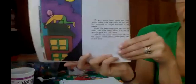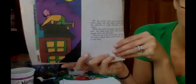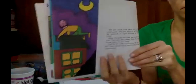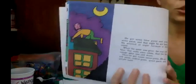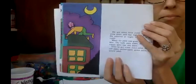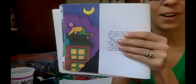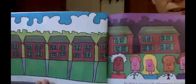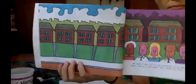Then he got some more paint. He got red paint, yellow paint, green paint, and purple paint. Y después agarró más pintura, agarró pintura roja, pintura amarilla, verde. Do you think his house is going to look the same now? ¿Piensa que la casa se va a ver igual? I see people shaking their head no, right? Those aren't the colors of all the houses on Mr. Plumbean's street, right? So, los colores no son iguales que las otras casas en la calle de Mr. Plumbean.